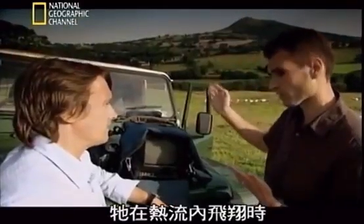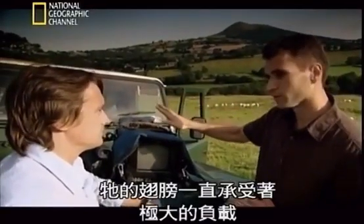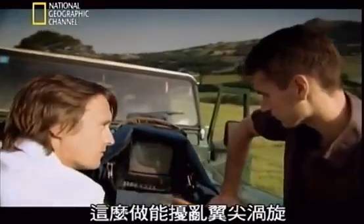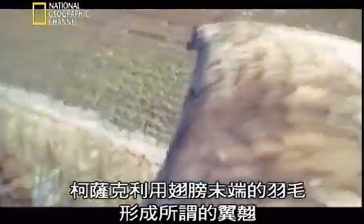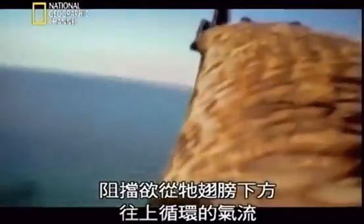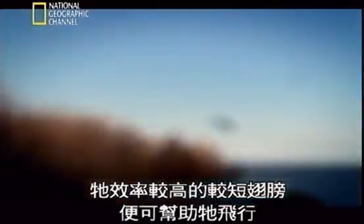When it's actually soaring around in thermals, what you'll see then is that the wings are taking a heavy load the whole time. And as it does that, those wingtip feathers are curled up the whole way through that it's turning around. It's disrupting this vortex that rolls around the end of the wing. That's right. Cossack's using his tip feathers to create what's called a winglet. This natural adaptation acts as a barrier against the vortex, blocking the path of air as it tries to flow around from underneath his wing. So he doesn't need long wings. His shorter, more efficient wings do the job.